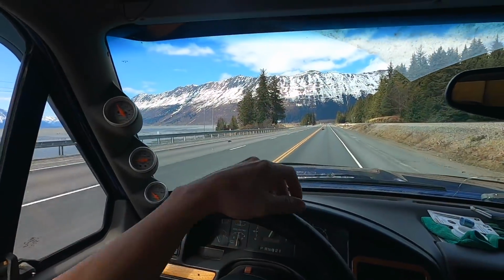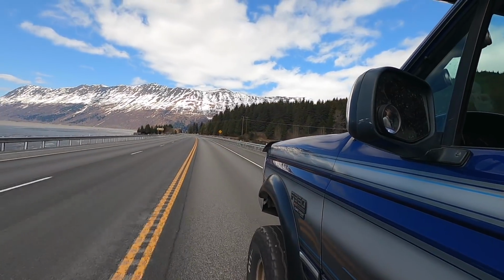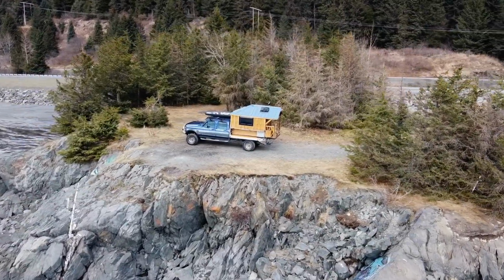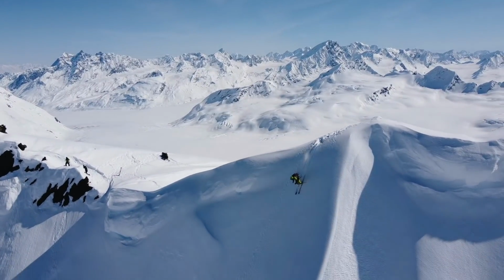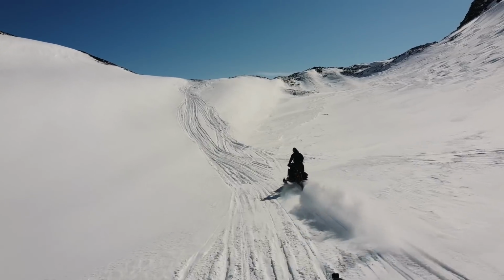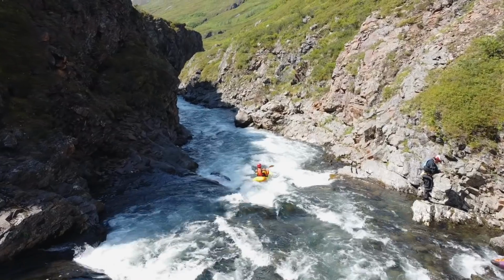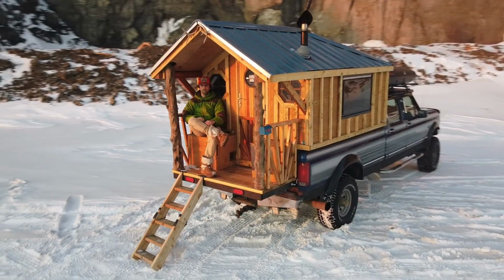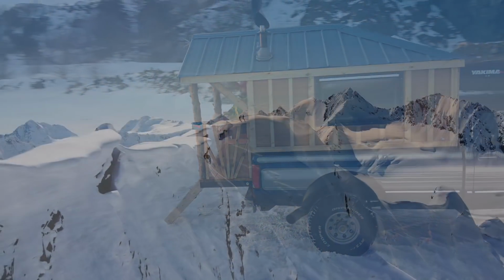I just wanted something that would enable me to do my adventurous lifestyle things and have a really cozy, comfortable place to call home at the end of the day, no matter where I'm at. The main reason I built the truck house is because I wanted a home base for all of my adventures on the road. And yeah, I just love to be outside and doing things outside. I live in the town of Girdwood, Alaska. I've been able to stay out down to negative 45 degrees Fahrenheit and stayed really comfortable in here.